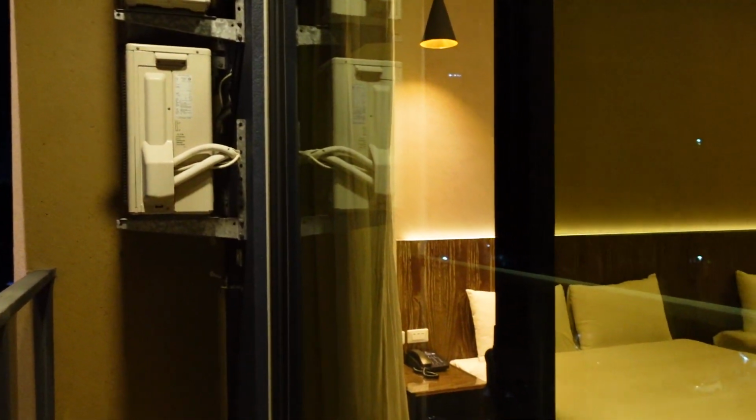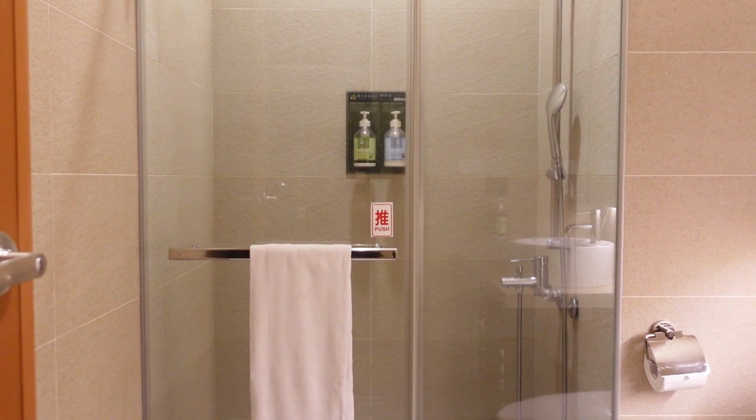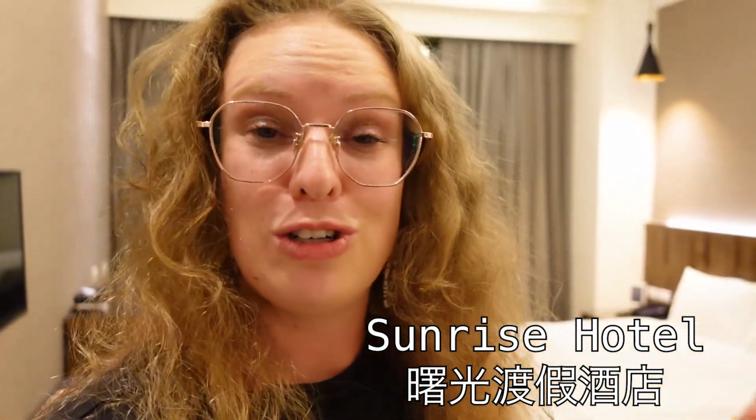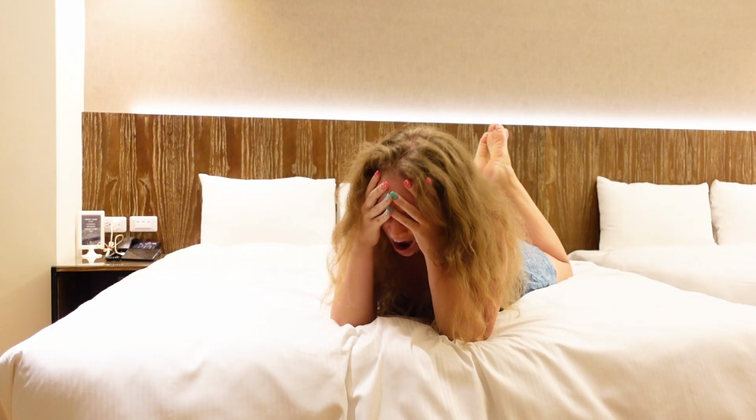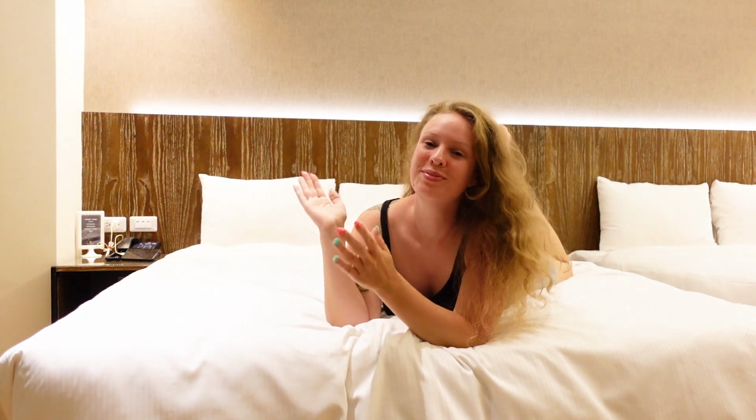And I cannot emphasize enough how beautiful this hotel room is. It's got a balcony, it's got a nice bathroom. I'm gonna put the name of it right here if you're interested in knowing more about this place and staying here. The beds look super comfy and I'm really excited to finally rest my head for the night.